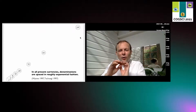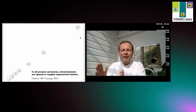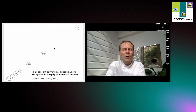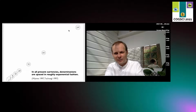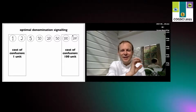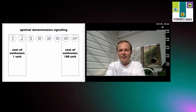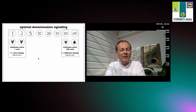Now, an interesting property of all present currencies, and to a lesser extent some ancient ones, is that denominations tend to be spaced in a roughly exponential fashion. So as you go up on the scale of monetary values, denominations are spaced further and further apart. A consequence of this is that the cost of confusion for two coins of a pair, the cost of mistaking one for the other, is much less important for small denominations and much greater for high denominations. In our example, the cost of mistaking a 200 for 100 is 100 times greater than the cost of mistaking a 1 coin for a 2 coin. So the confusion cost can be very low or it can be very high.